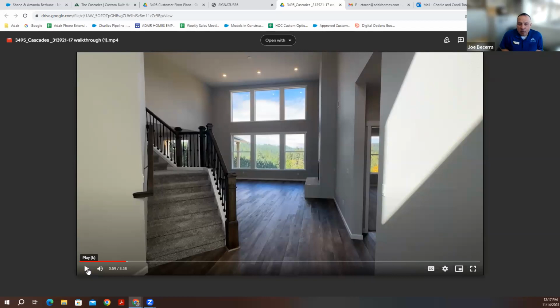Hey, Charlie, and then a follow-up question to the ceilings. What about the rest of the home? Like what ceiling height are the bedrooms? Yep. So Adair Homes will always build every home as standard to 8 foot tall. So our main floor and the upper floor of a two-story home would have 8-foot ceilings. You can upgrade to a 9-foot ceiling height on the main floor. But that is a standard option. That means that the second floor still remains at 8 foot tall.